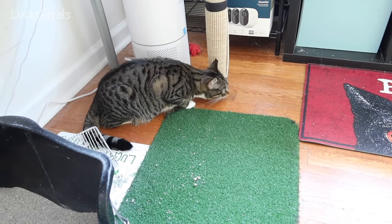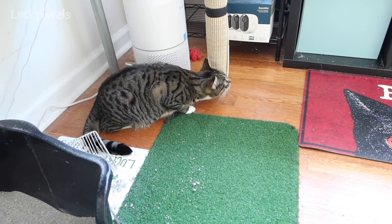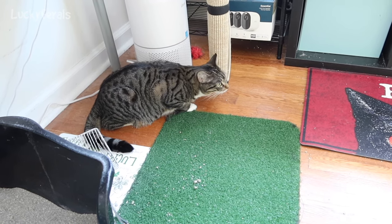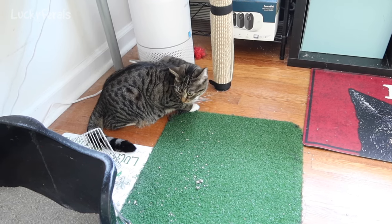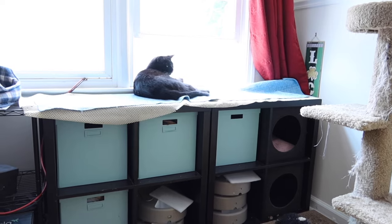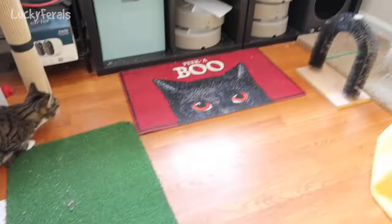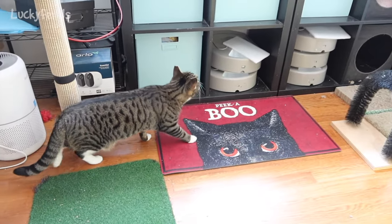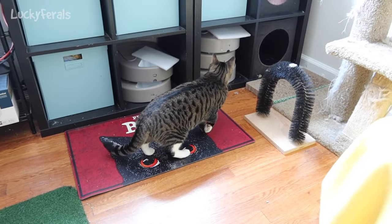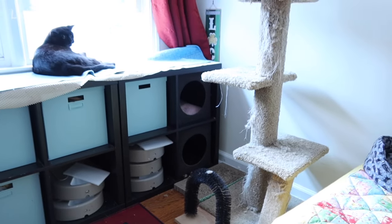I don't mind if she's curious about Boo. I don't mind if she wants to look at him, but if she thinks she's going to start trouble with him, then that's the issue. And there's Boo. He's just hanging out by the window. He has his back to her, but I could tell he's paying attention. See how that worked?